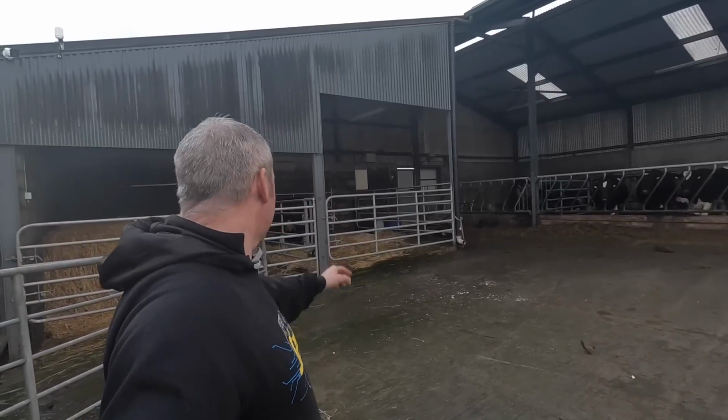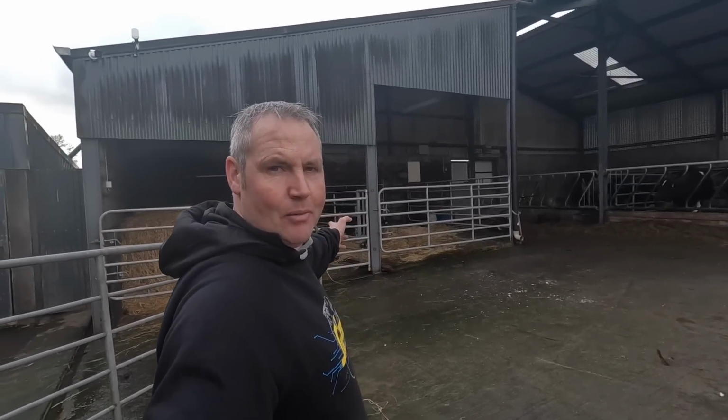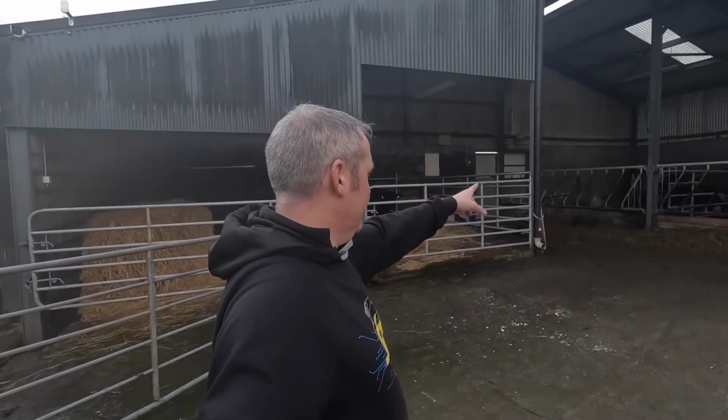Leave her now for the rest of the day. She can lick that calf, and the calf will probably get up and hopefully suck. We have a white one over there that'll be going in for the night.